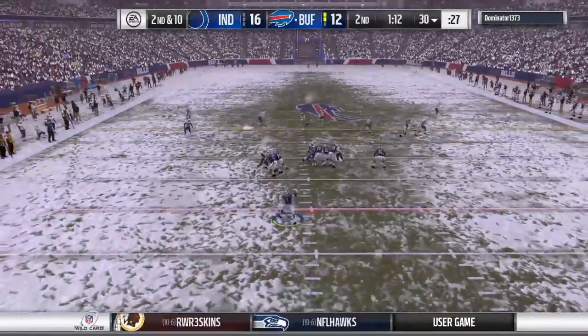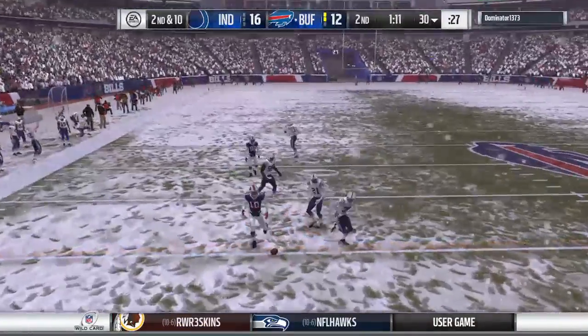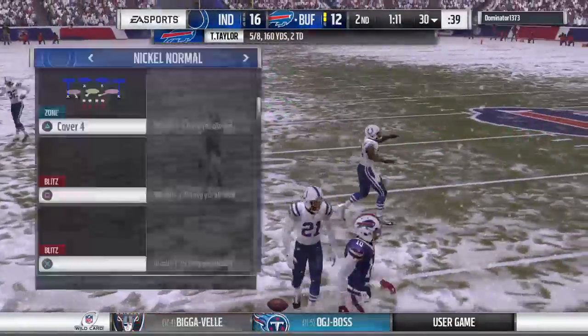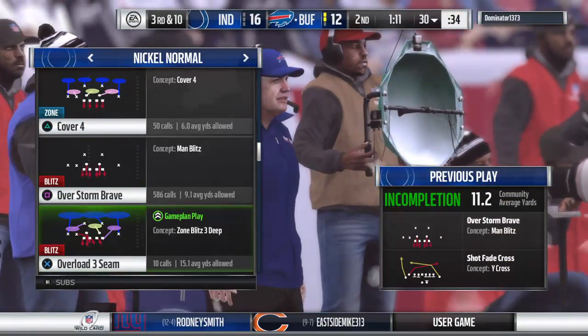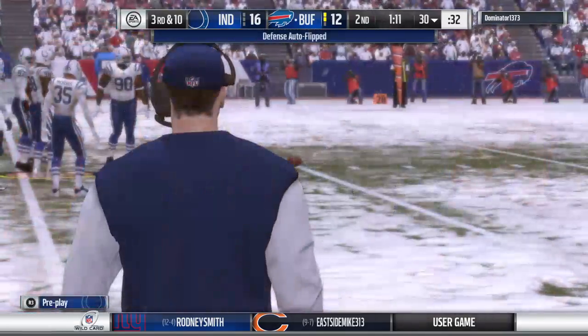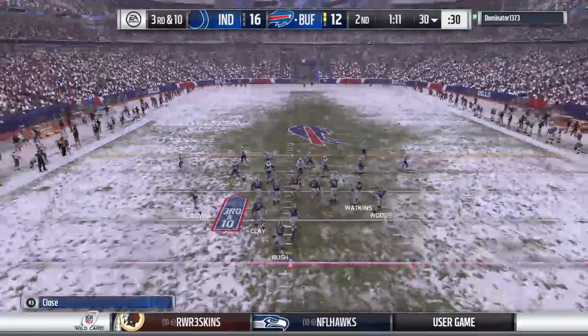2nd and 10 now. It's Taylor. And his throw is incomplete. Tremendous coverage there. Just did not catch the football and complete the interception. But what do they say all the time? If he had really good hands, he'd be playing offense.